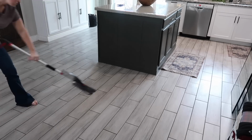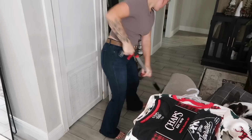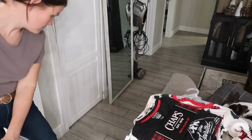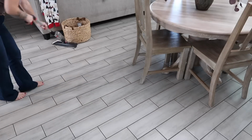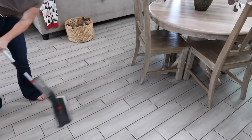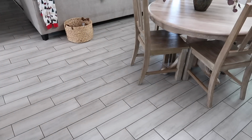Once I finish tidying up the house, getting it clean before I start decorating is always essential. I have found that if I try to jump into decorating when my house is a mess, I just cannot get it right. Nothing looks good. I'm just stressed. So I definitely recommend doing a quick cleanup before you get started with any type of decorating. Even if it is just a little rearranging, it makes a huge difference having a clean space to start with.